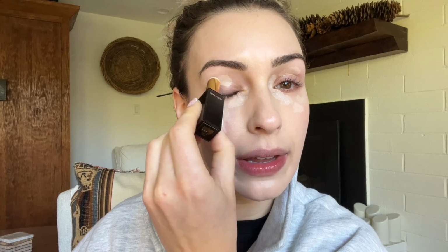I like to go straight in from the stick and just start applying this where I need it. And I'm using the shade 0N0. It is the lightest neutral shade that is in the range. And I picked this one because I felt like it would be brightening enough for the under eyes because that's where I need it most. So on this side, I'm gonna go in with a brush.